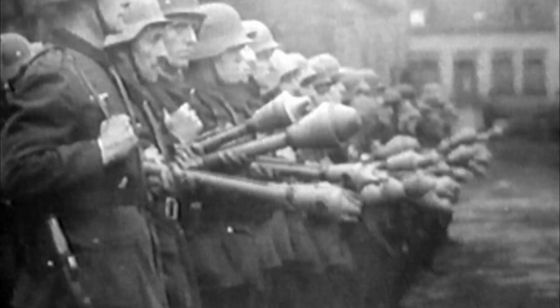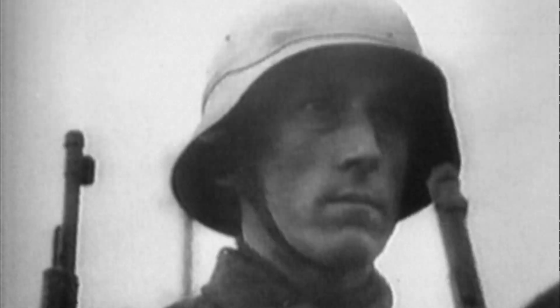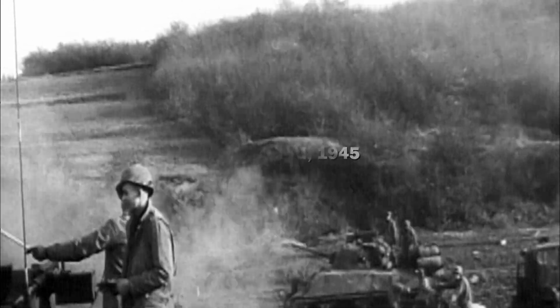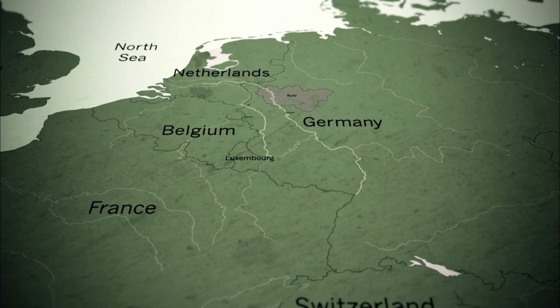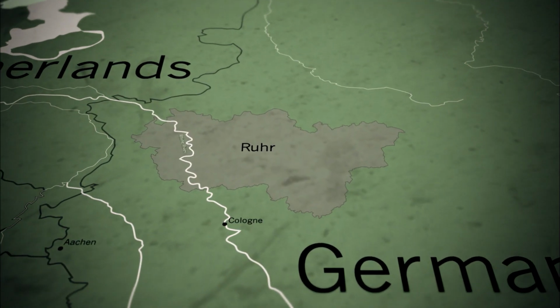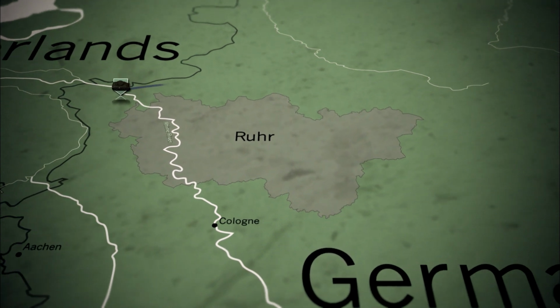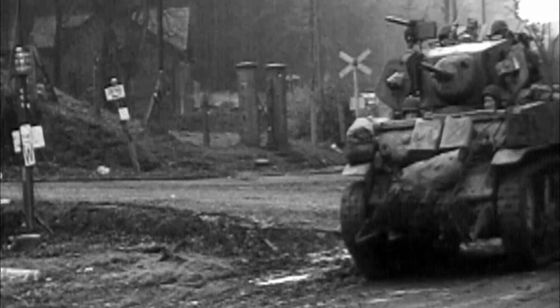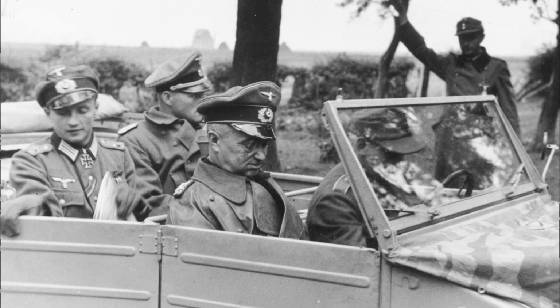But between them and the German capital is the Ruhr Valley, Germany's industrial heartland. And 500,000 Nazi troops determined to protect their nation at all cost. March 23, 1945. The Allies launched their offensive into the Ruhr region. The attack will be a classic pincer movement, with the 9th U.S. Army attacking from the north and the 1st U.S. Army attacking from the south. If they succeed, over 350,000 soldiers from Germany's Army Group B will be trapped.